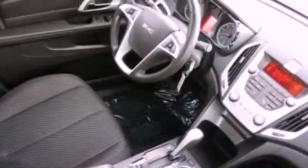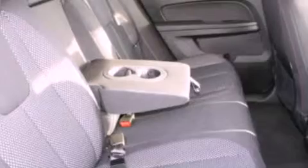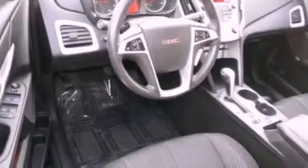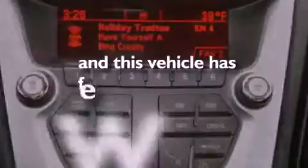tire pressure monitoring system. The following features are also included: air conditioning, cruise control, an auto-dimming rear-view mirror, a leather-wrapped steering wheel, a four-wheel independent suspension, a rear spoiler, cargo tie-downs, traction control, a rear window defroster, and this vehicle has less than 63,000 miles.